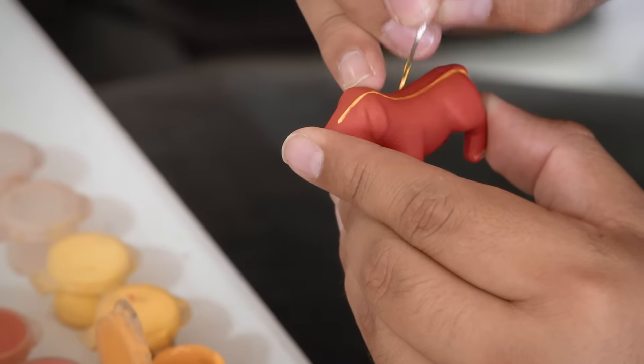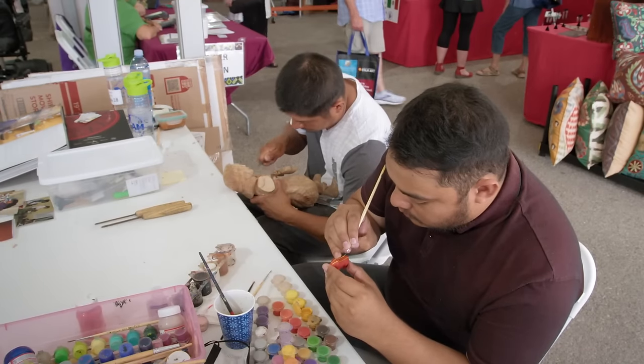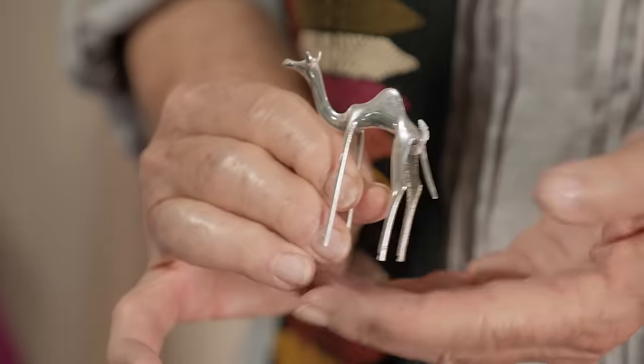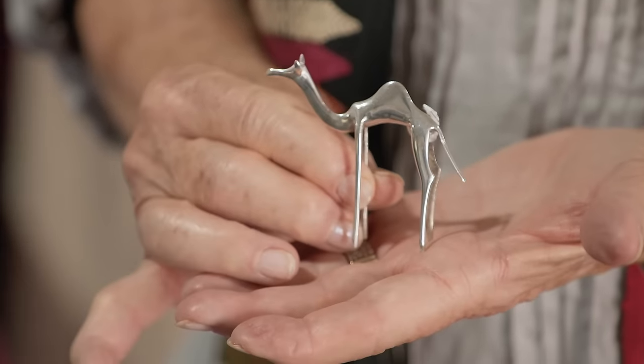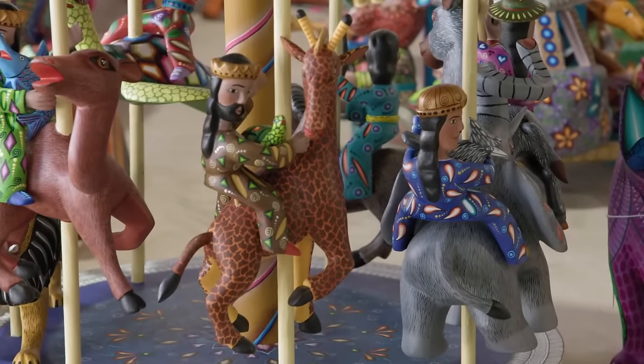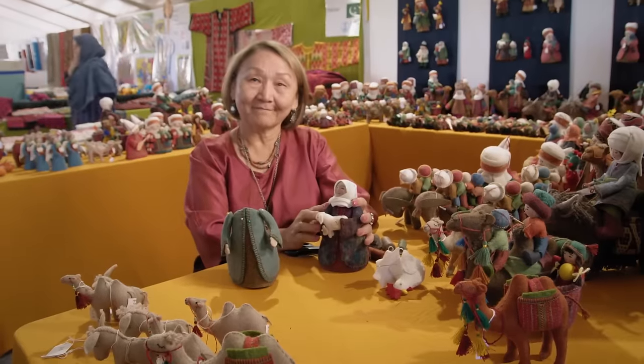The International Folk Art Market brings together folk artists from all over the world. And one of the things we find is that artists make things that they see, and often they work with smaller pieces. Miniatures can be fun and compelling. And these artists want to do something that brings pleasure.